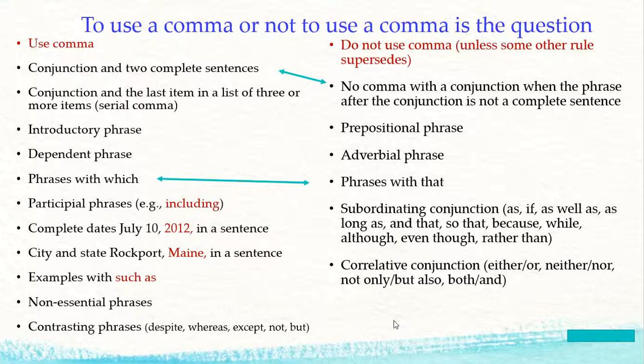Okay, so I'm going to stop here, and my next topic is going to be the semicolon.